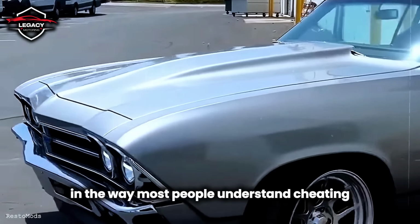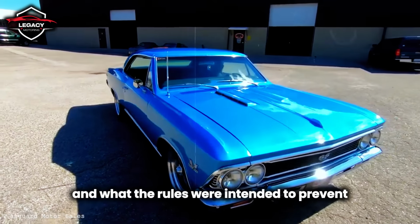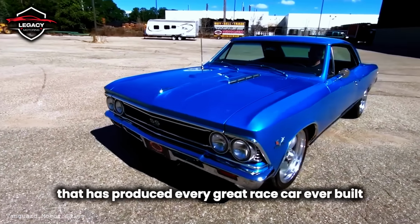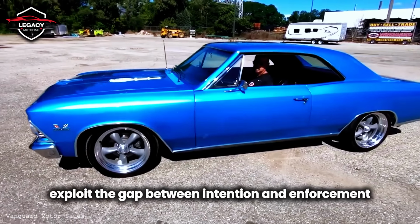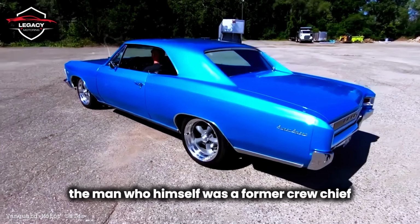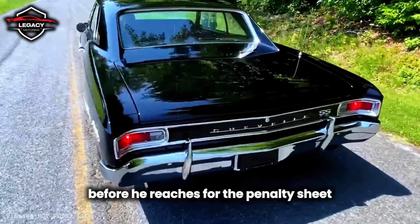That is not cheating in the way most people understand cheating. That is engineering operating in the space between what the rules explicitly state and what the rules were intended to prevent. It is the gap between the letter and the spirit. And exploiting that gap is the same creative impulse that has produced every great race car ever built. Find the advantage nobody else can see. Exploit the gap between intention and enforcement. Do it so cleanly, so invisibly, so elegantly, that even the inspector, the man who himself was a former crew chief, who spent his own career trying to solve these same puzzles, has to pause and admire the work before he reaches for the penalty sheet.